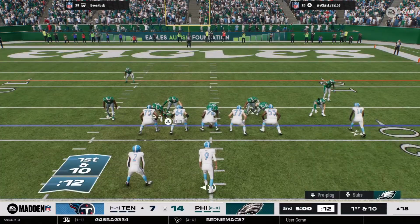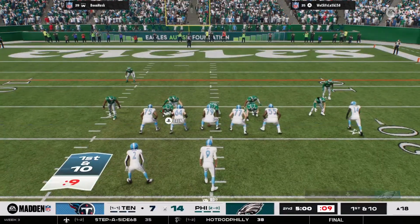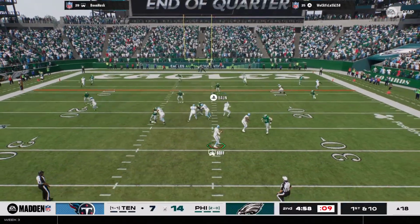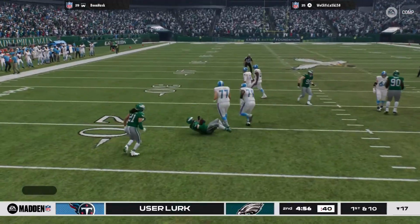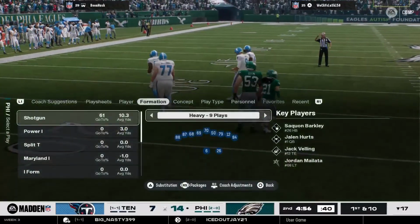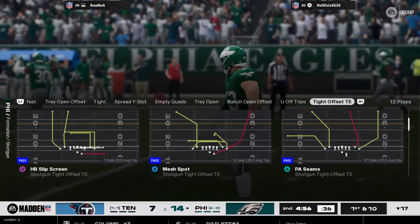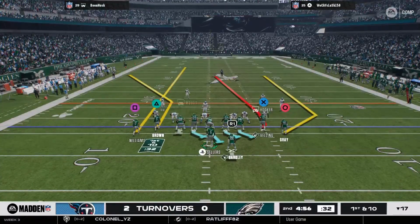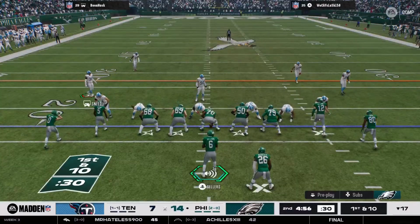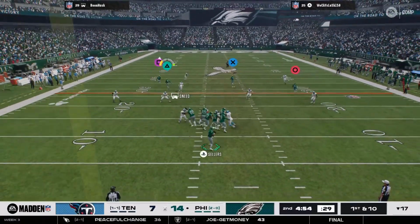Line 20, Ric Flair. Back to throw, Goff. Oh, and his early struggles continue. Here's another one intercepted. So now it's 2 straight drives that end with an interception. And the first time, the first interception, they ended up getting 6 points out of it and taking the lead. Now they have an opportunity to increase that lead after their second pick on 2 drives.